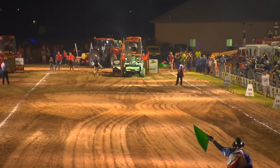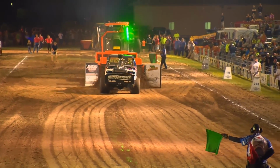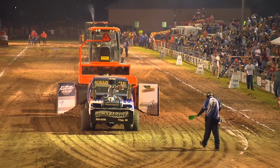Tom Byers mentioned some moisture in the track, but that will change as the night goes on. Oh, it will. The wet dirt will get mixed in with a little drier dirt, but you can tell where that track changes. You seen that bounce? Right there at about 150 foot, it bounced. It hurt him bad. It cost him some distance.